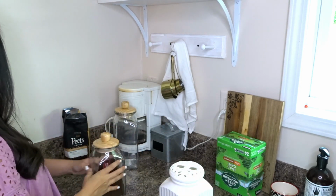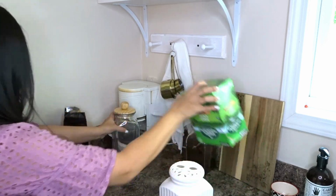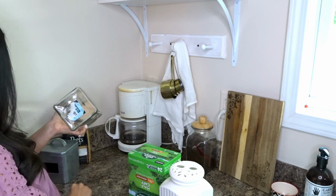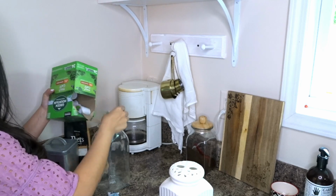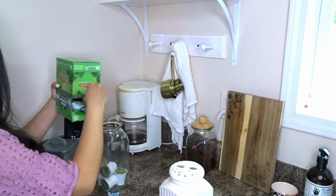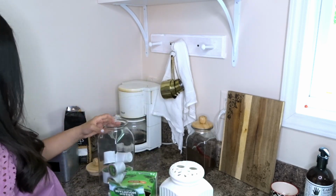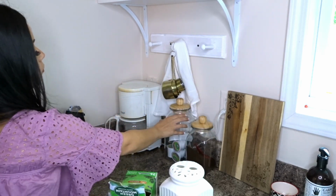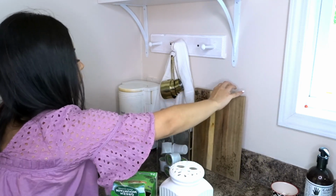We are wanting a new one, but we've just delayed it for one reason or another, so we're stuck with it still. It still works, but it just doesn't look very pretty. But I just wanted to make this space look a little prettier, so I thought changing out some jars and adding my K-cups to another jar as well would make it look a little cuter. So I have my own coffee section on the opposite side of the kitchen, and he has his on this side that you're seeing right now.